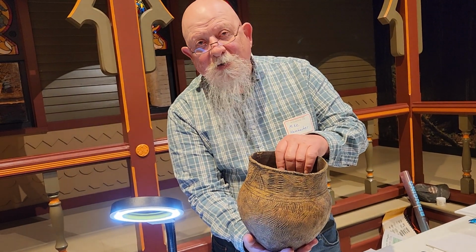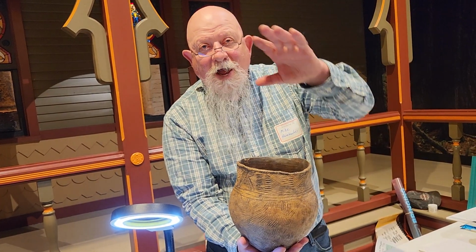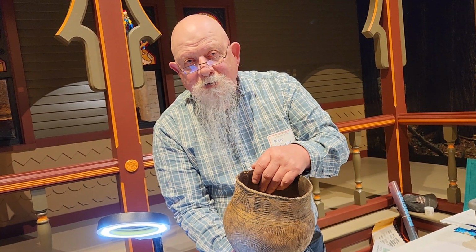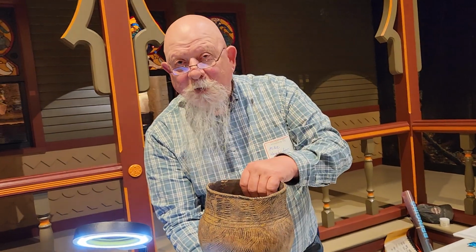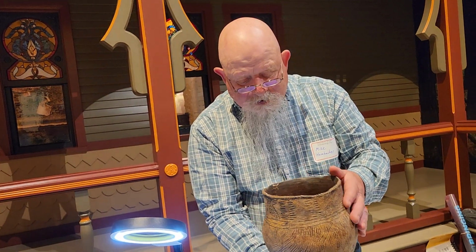That goes with what's known as the Wayne tradition. It's basically southeastern Michigan, running between about AD 700 and 1100, or after 1100. This is a reproduction of one that came out of the Saginaw Valley. There's an anvil stone, and they've been putting things on there and then striking them, so it could be nuts or any one of a number of other things. This looks like there's a mark on one end.